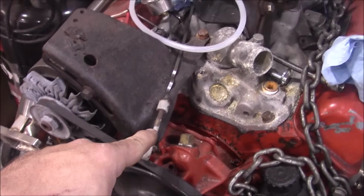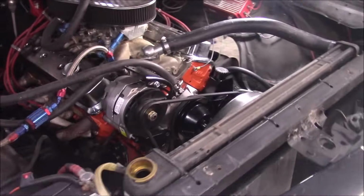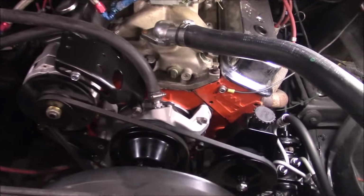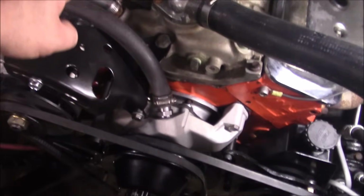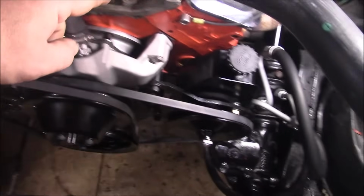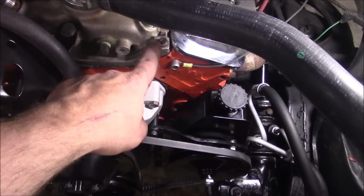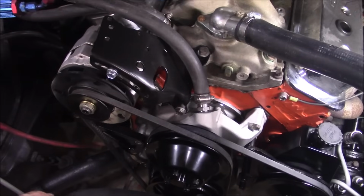See, this one goes to the water pump and then the thermostat bolt. Personally, those are the only 2 styles of these passenger side alternator brackets I've ever seen. The one in the kit actually went up to one of the intake bolts, which is the problem on this intake. You can see it here, the Vortec intake, the bolts go straight up. So that wouldn't have worked.